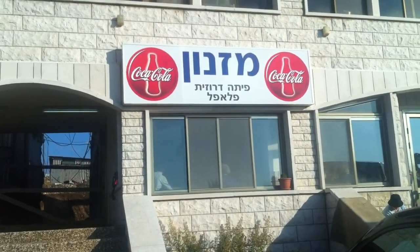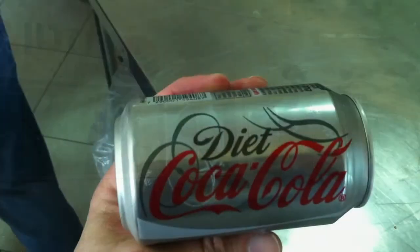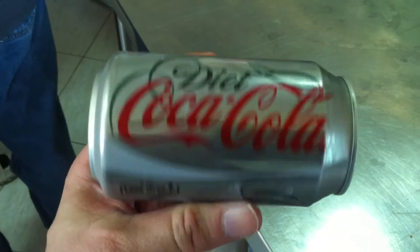Now it's time to stop for lunch, and this time we're definitely going local. Sorry, I can't tell you the name of this place, but at least that Coke logo's familiar. Or is it?